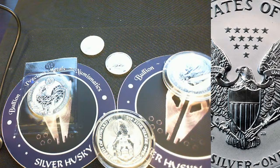Silver Husky, I managed to get a few of the Zeus. They sold out so fast, right? Crazy fast. And I did see your post on Instagram, Metals Monk. I think there were only a handful left, according to your post. But when I went back and checked, they were all gone again. So, yeah, kind of crazy.